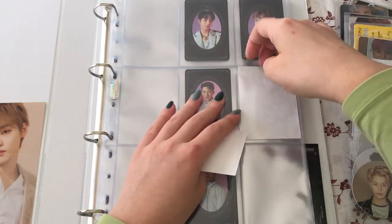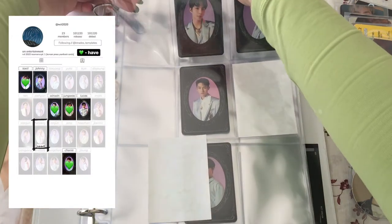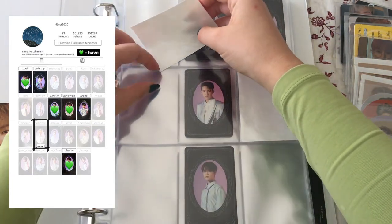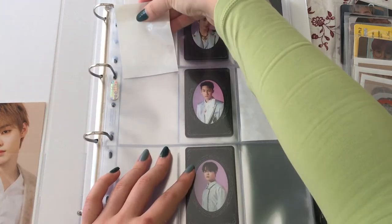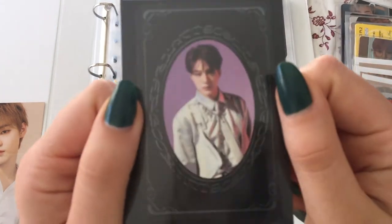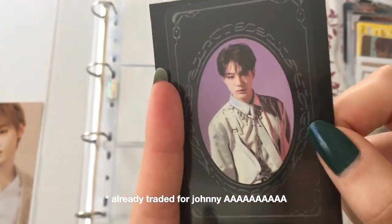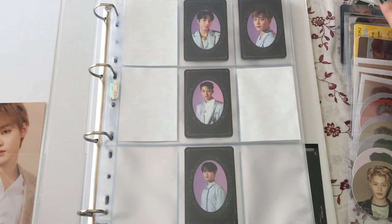Yep, I need to find Johnny's and Lucas. By the way, I have a post on my Instagram trading account because I pulled Geno. I pulled this Geno and I really need to trade him. I kinda was like, Dana, do you want to buy this Geno? But I was like, no, don't even think about that.